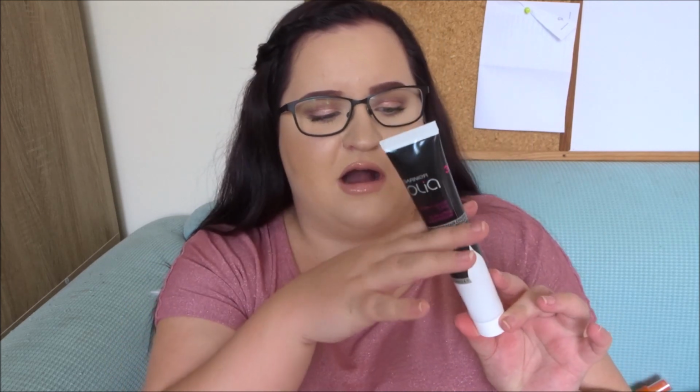Not that I care, but yeah, I do use an entire one when I rinse my hair out, and then afterwards I will use about half a one once a week or so. If that, maybe once every 2 weeks or something, depending on when my last haircut was, just to keep the ends of my hair a lot more hydrated.